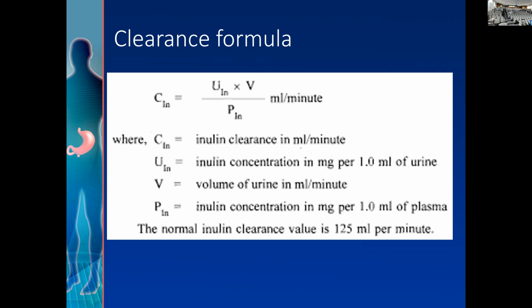So if you look at it carefully, the urine concentration times the volume over a period of time is really how much inulin has gone through the kidney and excreted into the urine. And that's as much as has been produced. That's where we're going to get into trouble with creatinine.